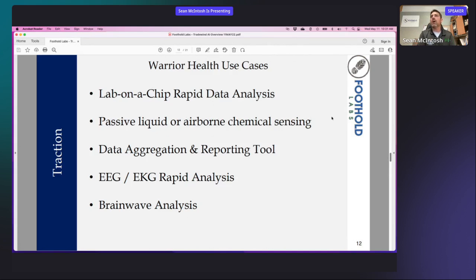Some of the other warrior health use cases that we've discussed for the Navy include, obviously, lab on a chip data analysis. We've also done a small project with SOCOM where we were able to detect blistering agent simulants and nerve agent simulants from airborne samples, basically in our lab. So on the bench, but we were able to detect those with a different variation of our sensor.